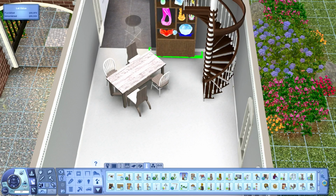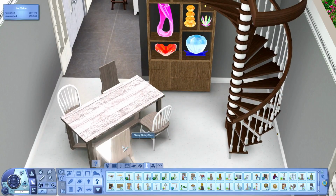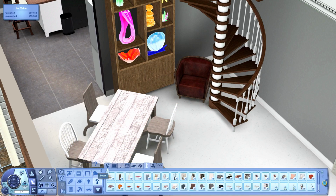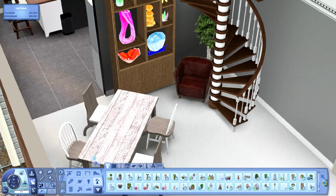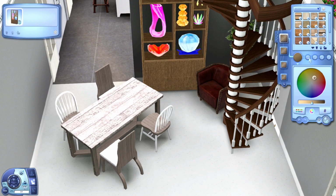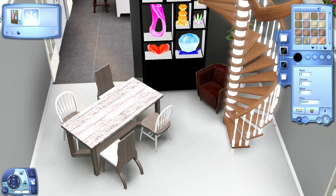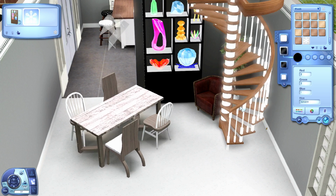So in the screenshots, you're going to see that the table's kind of been flipped around in a different angle because the chair closest to the stairs, my sim couldn't sit in that chair, so I just had to flip the dining room table around just so that I could make sure that everything was usable.